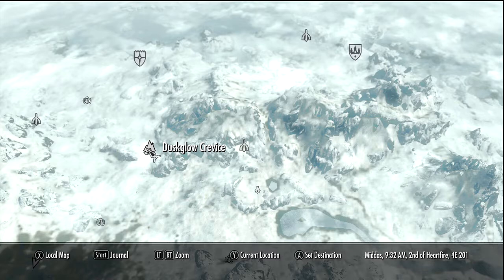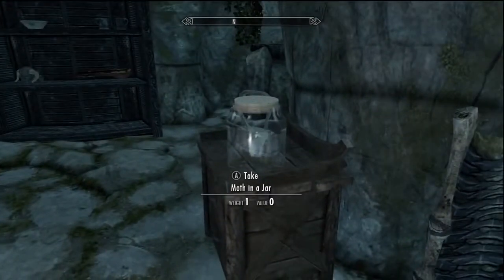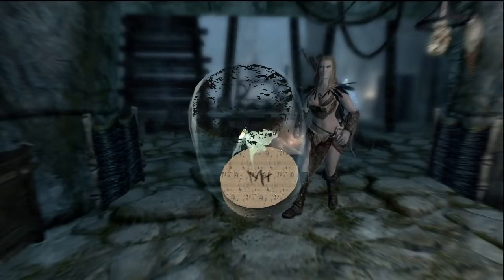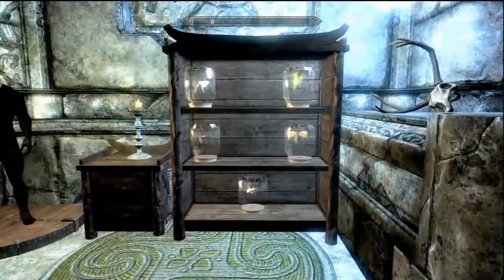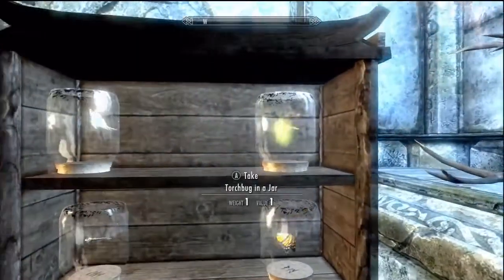And finally, Duskglow Crevice, northwest of Silverdrift Lair. On top of a pedestal behind a pillar, there's the moth in a jar. 5 places, 5 jars, 5 bugs, and 5 runes.